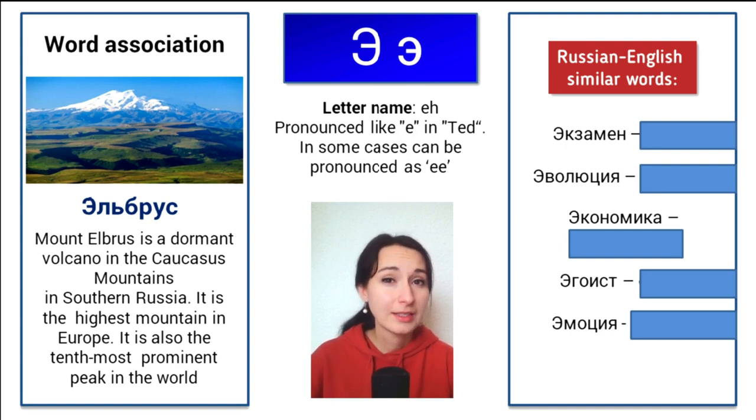Next letter is E. And it sounds like an English E in a word Ted. In some situations, it can also sound like E. So either eh or E. A good word association for this letter is Elbrus. You can read the description, you can see the photo. If you want to learn more, of course, you can also find some more information on the internet. You can find some more beautiful pictures of these wonderful mountains.